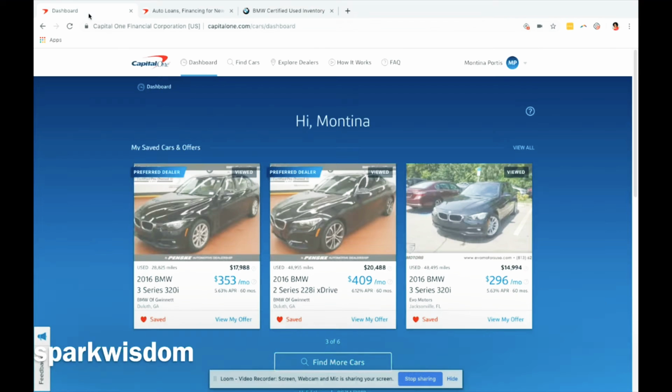Now, when you go into the dashboard with Capital One, see, it has some of the ones that I saved. And I'm going to show you my car when I get it. I'm not going to tell you which one yet. But it even tells you, hey, $353 a month, 2016 BMW 3 Series, 5.63%. And that's if you put like $1,000 down. This one is 48,000 miles. But because it's still a 2016, it's within the 5 years of the manufacturer's warranty. So I have a warranty until 2021 on the car that I chose. And again, you can look here, the miles. But again, certified pre-owned. So I did certified pre-owned.